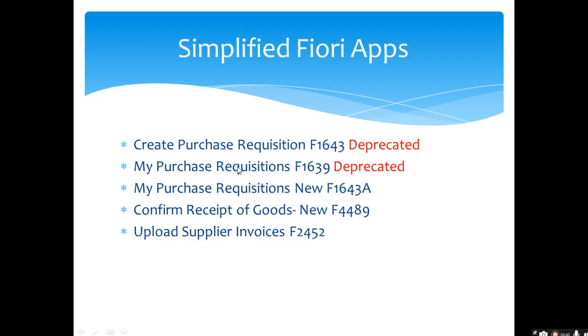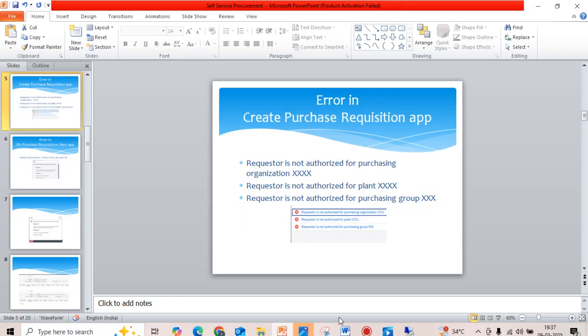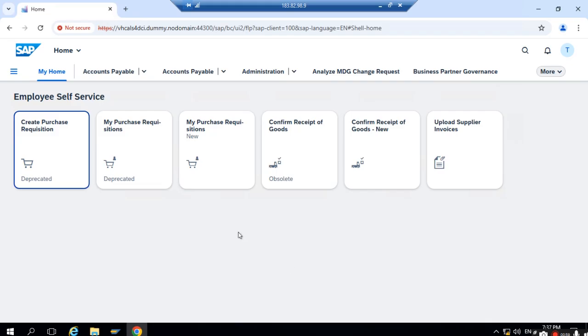These are the simplified Fiori applications provided by SAP to perform self-service procurement. We'll see these applications in the system. These are the applications: create purchase requisition, my purchase requisitions, my purchase requisitions new, confirm receipt of goods new, and upload supplier invoices. These applications we use for self-service procurement.